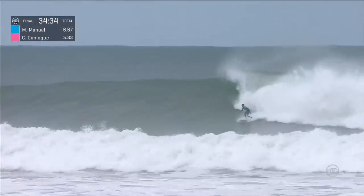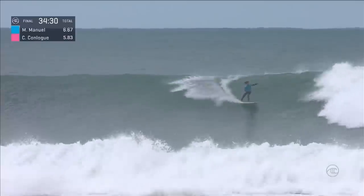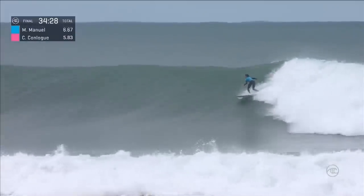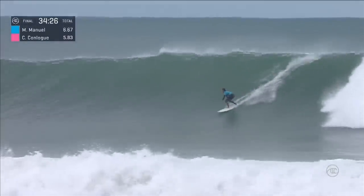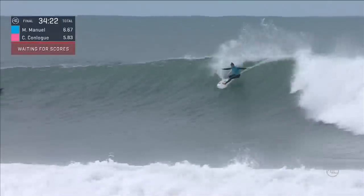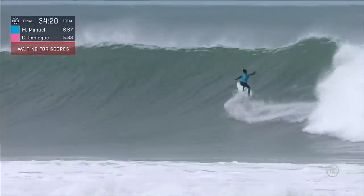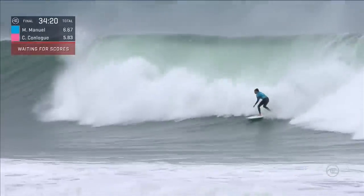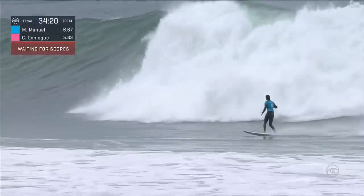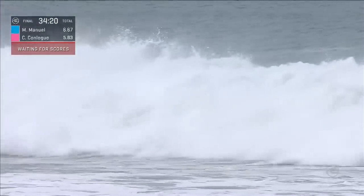Now it's Malia's turn. Airdrops to take off. Nice clean wrap for Manuel. Into her 5th championship tour final, her first at Bells. Oh. Clean arc on a massive wall, double overhead off the bottom. She'll get a clean top turn under the closeout. Her timing has been impeccable at the start of this heat. That is more like it for Malia.